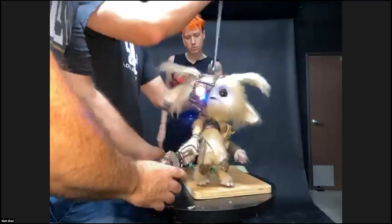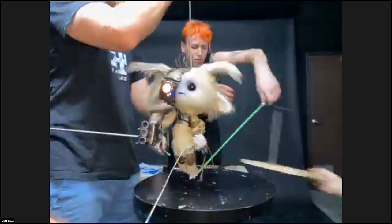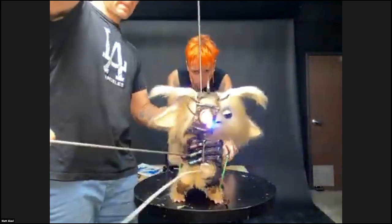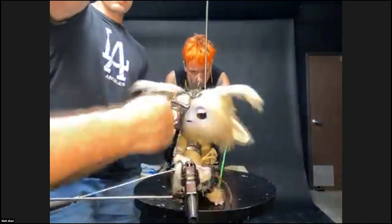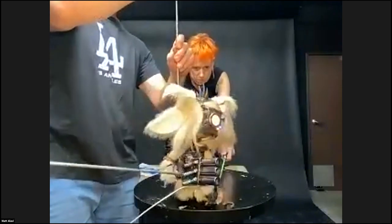So typically, does the whole team travel with the puppet to set? Like, how many people? No, sadly, we don't get to send everybody. It's all very controlled and selective. But the team that builds is the team that goes to shoot and puppeteer and operate, because nobody knows how this head works better than Pete. So Pete has been building and playing with this as he goes.